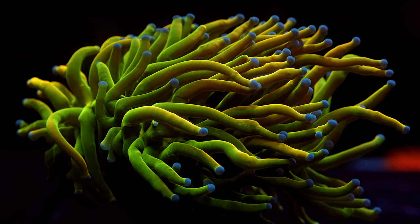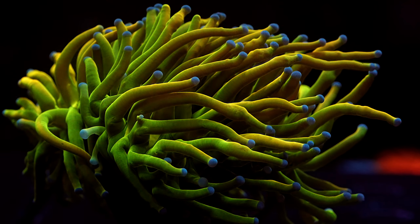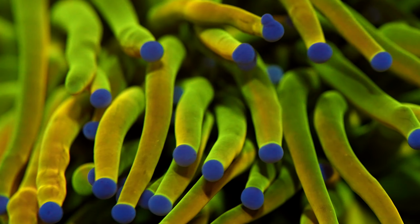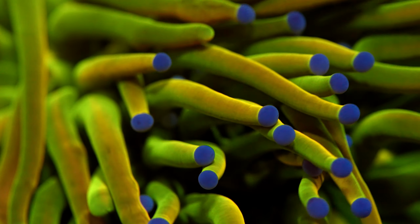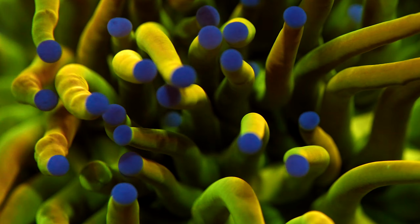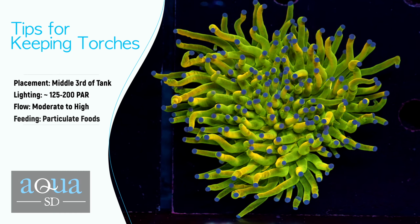Torches have become a staple in this hobby because they are hard to beat when it comes to adding movement in your tank. Holy Grails are especially prized because of their bright colors, as they really pop under blue light. This specific torch is almost blinding with a bright green base, yellow tentacles, and deep purple tips. When keeping torches, we recommend the following.